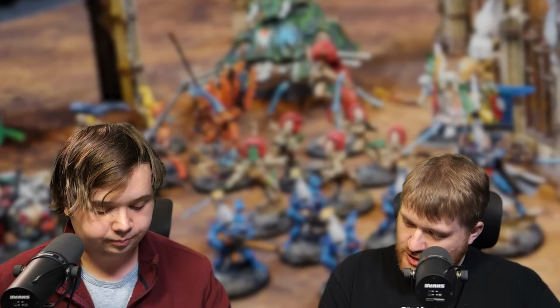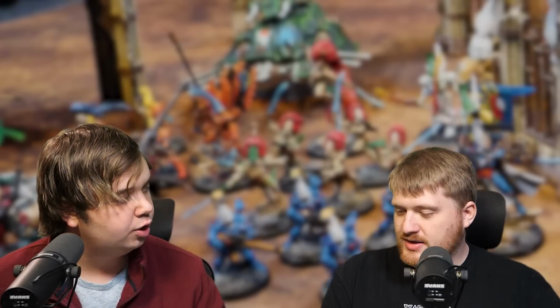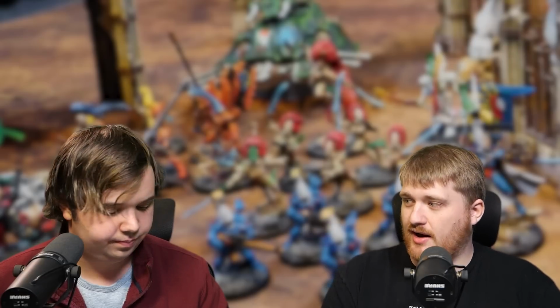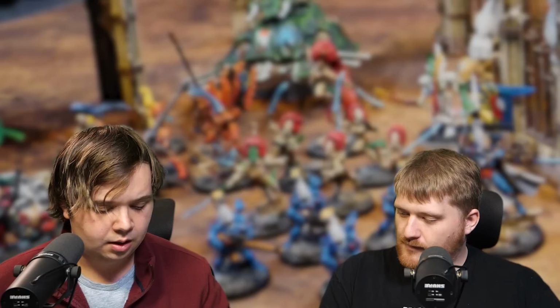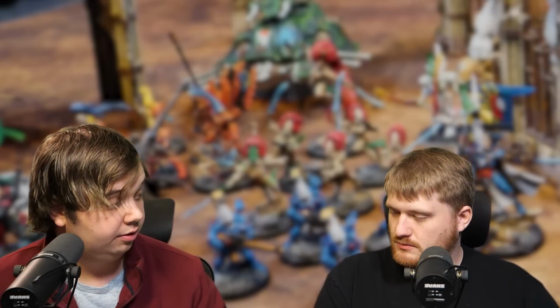The Tempest launcher is 4-1-1 blast indirect fire, which is terrible unless you're thinking about taking it to counter mortars, specifically mortars in the mirror. It's good to do those things, because you can put them in a transport, get them out, shoot them into the mortars, get back in until the mortars are dead, and then you get out and stay out. I think this unit is good as 5-mans. I really like these as 5-mans.